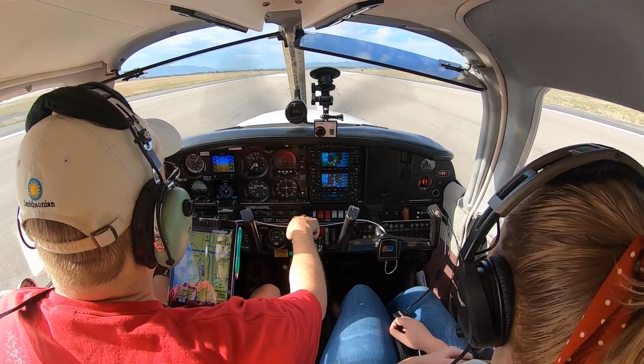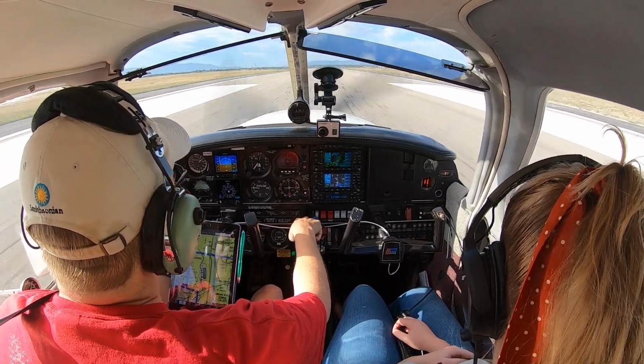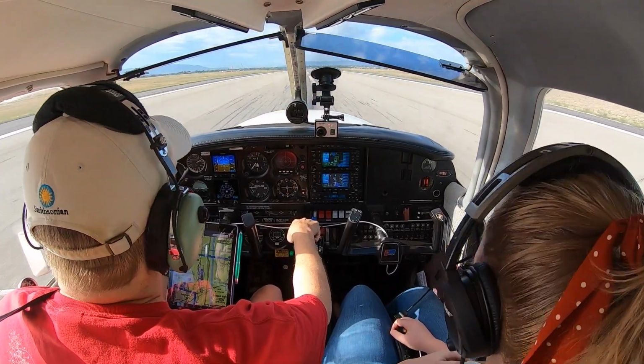South Valley commuter 48918 in the north hangars, taxi to 160 Bravo, South Valley.